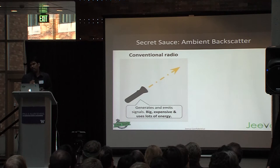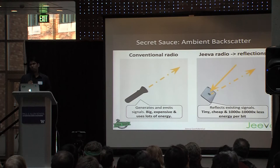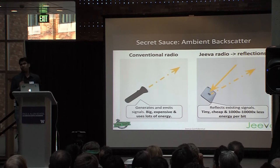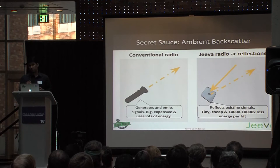But as you can imagine, generating that light consumes a lot of power, and is a really expensive and really big solution. What we do at Jeeva is something called backscatter, or reflections. Rather than using a flashlight, we can use a mirror and reflect ambient light, and you can look at those reflections and figure out what we are trying to communicate. And it turns out using a mirror is a really tiny solution, it's really cheap, and it's about 1,000 to 10,000 times lower power.